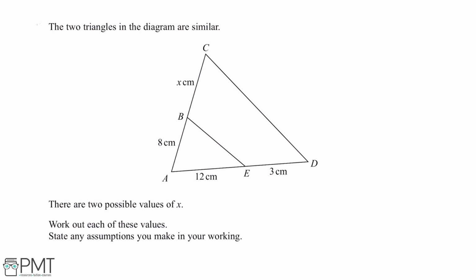The two triangles in the diagram are similar. There are two possible values of x. Work out each of these values. State any assumptions you make in your workings.